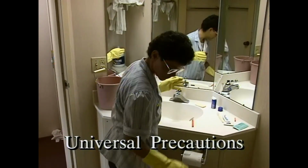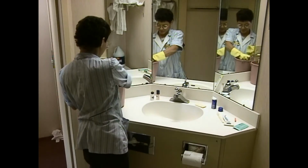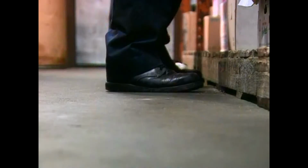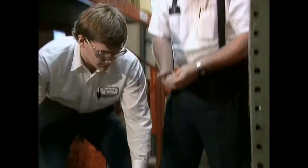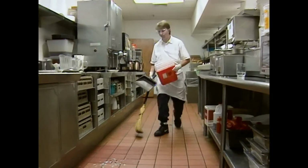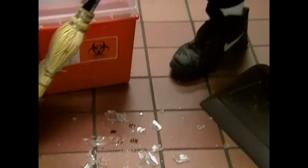You should always use universal precautions. This means you should assume that all blood and potentially infectious substances are in fact infectious. In the first scenario, there was a potential infection because the source blood that was on the glass penetrated directly into the skin. Never pick up broken glass with your bare hands or with gloves that are not cut-proof. Use a broom and dustpan or even tongs.